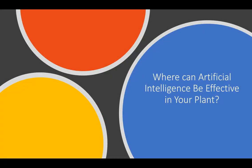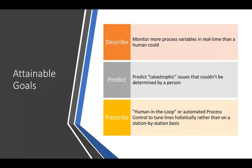So now we're going to get into the meat of artificial intelligence within that Industry 4.0 space. And first, I want to talk about where artificial intelligence can be effective in your plant, because as I'll intimate later in these slides, really Industry 4.0 and artificial intelligence isn't just a one-stop shop or crystal ball. You do have to understand how to apply it. It's like any other tool. And you have to understand where you can get the most bang for your buck and also be effective within the problems that your plant is already trying to solve.